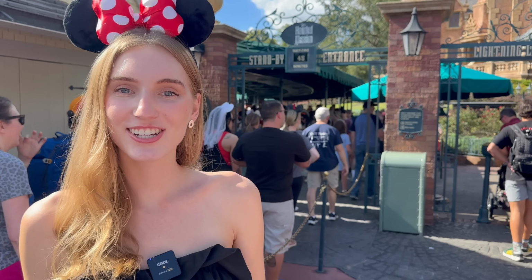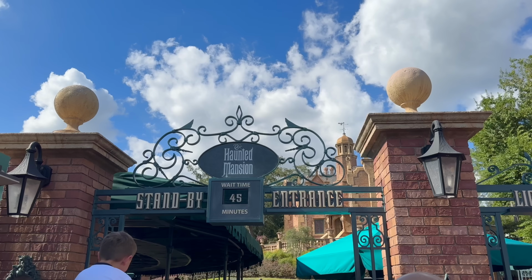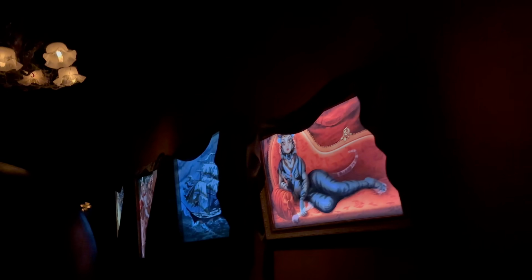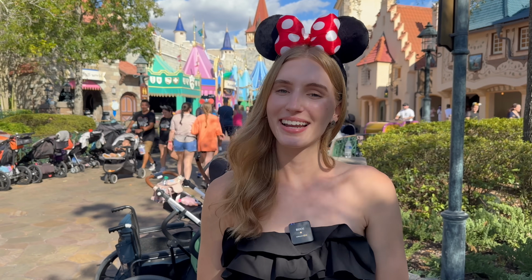This is the next attraction, and it's called the Haunted Mansion, and the wait time is 45 minutes. I just got out of the Haunted Mansion and I wasn't too scared, but I was very impressed on how they made the ghost look so real.